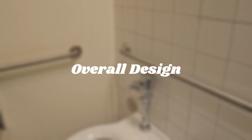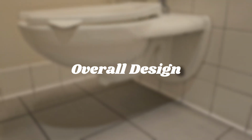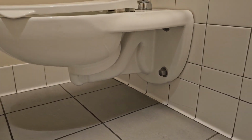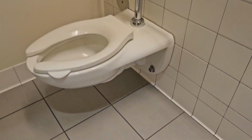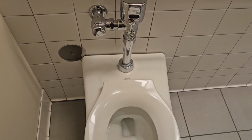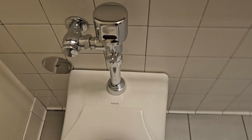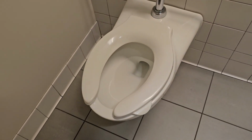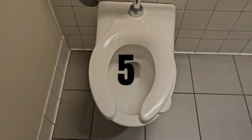The overall design of the 1.28 Kohler Kingston is interesting to say the least, but also is a bit lacking. The only interesting part about it is really the top portion, while the bottom portion, we don't really talk about that. Just don't look at it and it looks fine. Compared to the Kohler Kingston Ultra, it doesn't look as good. But in regards, I give it a 5 still.